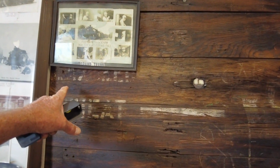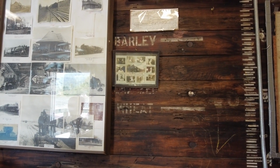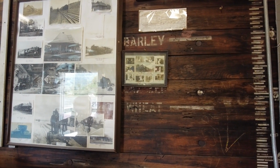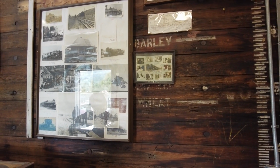And that was lavender. What's this? Lavender. Is that a type of wheat? They use it in perfumes and stuff. Oh, okay. So it's a flower. It's a purple flower. Yes.